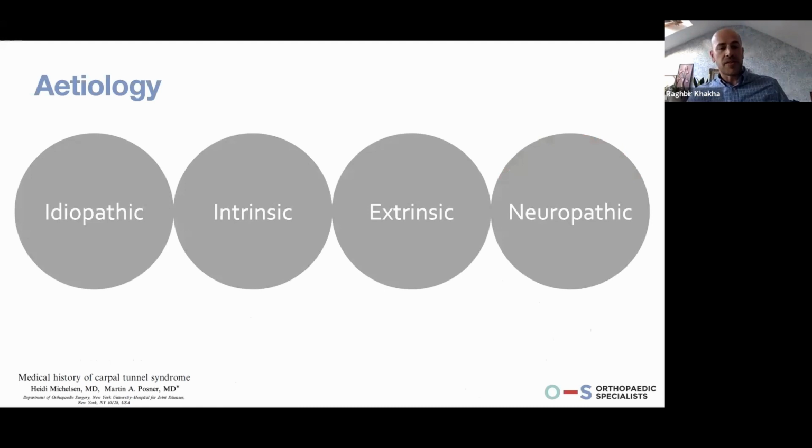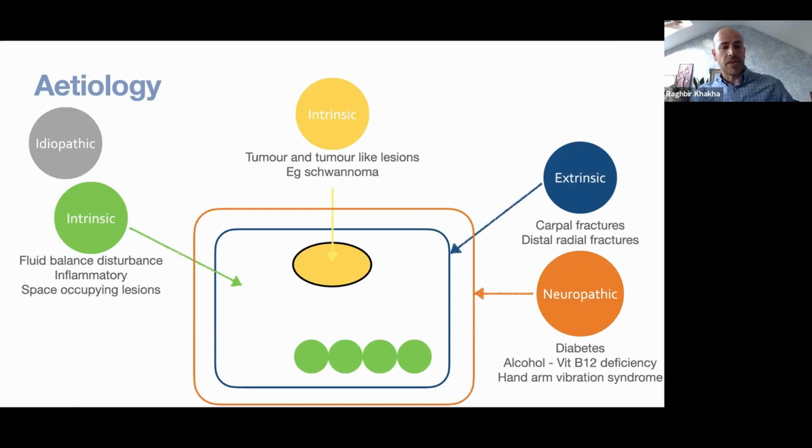So I tend to think of the etiology behind carpal tunnel according to 4 different factors. The most common cause is idiopathic, whereby there is no true underlying cause, at least as what we understand at this current state of play. Otherwise, one would think of intrinsic causes, extrinsic causes, and neuropathic causes. So this is again a diagram reflecting that. You can get intrinsic problems within the nerve fiber and the nerve itself, and these can be tumors or tumor-like lesions such as a schwannoma.